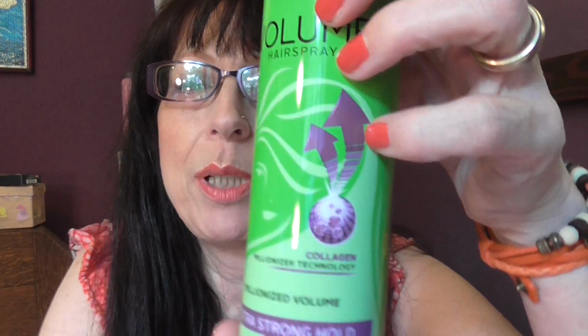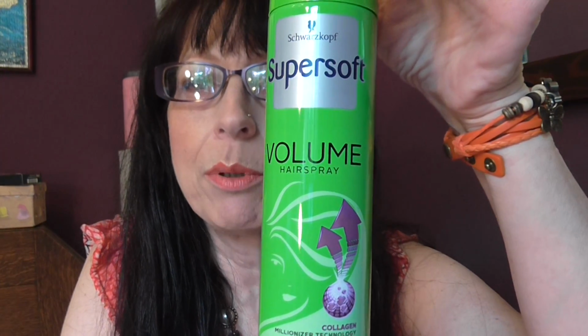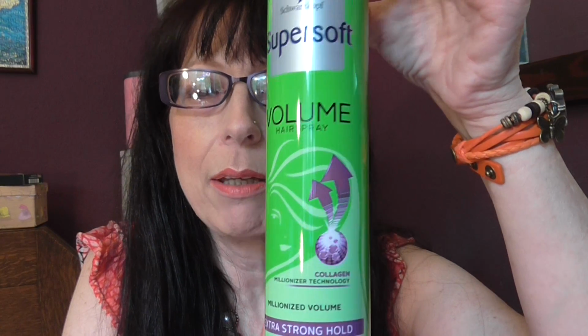And then I needed some hairspray, so I got the, I can never say that, super soft volume hairspray, and it's got collagen millionizer technology. It's millionized volume, and it's extra strong strength, but it's only a 3. These obviously go from 1 to 5, so it's that one. Not tried this one before. Don't know what it's going to be like.